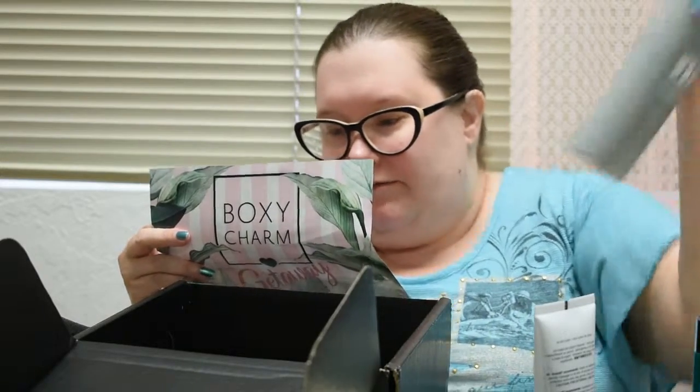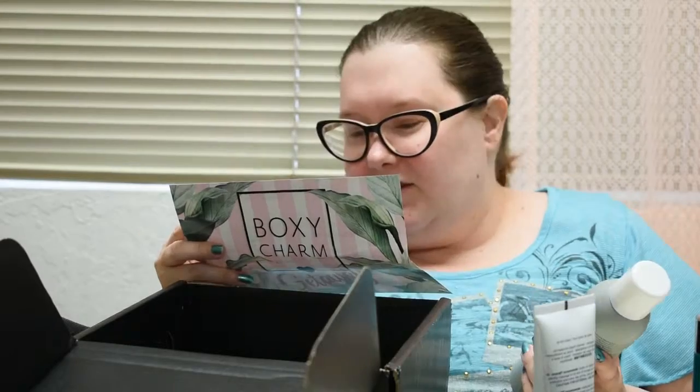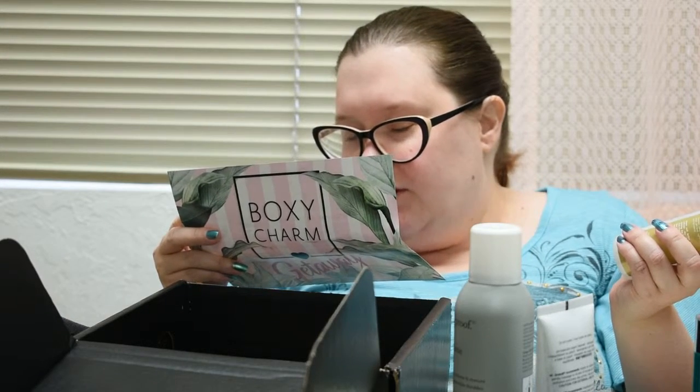The Living Proof Full Dry Volume Blast retails for $29. The Skin & Co. Truffle Therapy Radiant Dew Mist retails for $35.